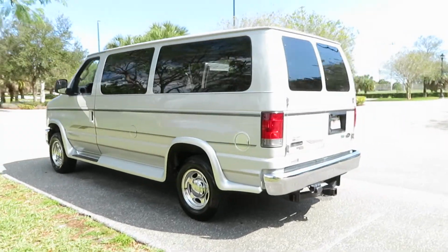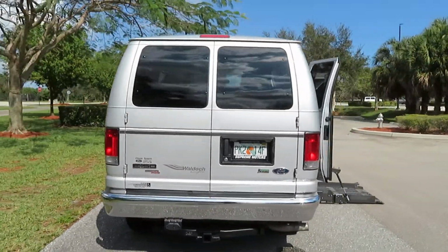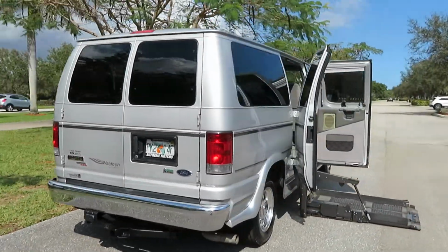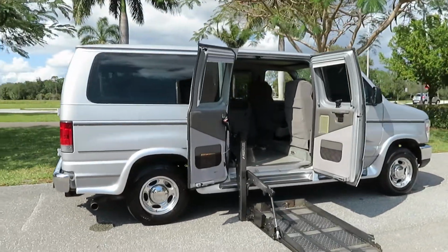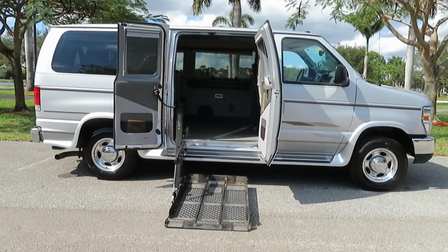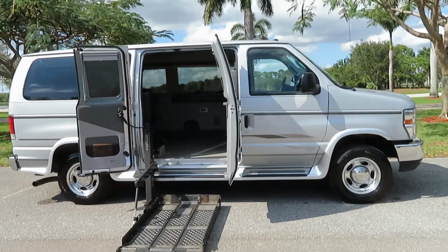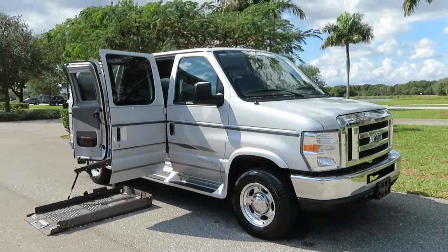Condition is excellent inside and out. I'll give you the tour. It does have the rear power folding bed. Everything works exactly the way it's supposed to. Beautiful van. It was just serviced at the Ford dealer. Wheelchair lift works. Everything is in operating condition. 32,000 miles. Well, it's right just under 33.